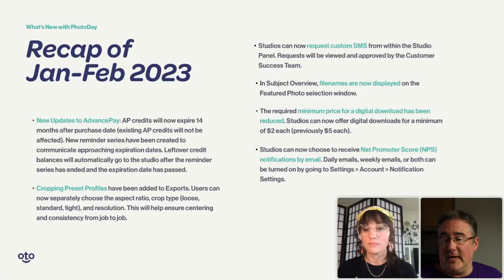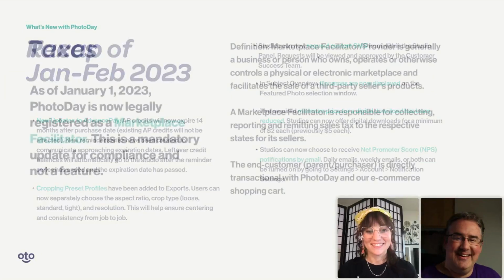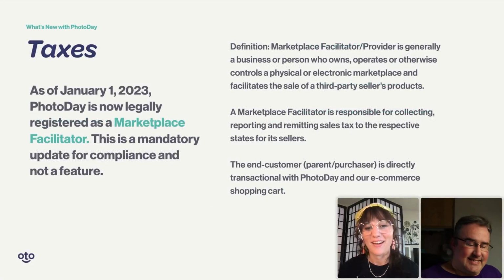And then you can now choose to receive your Net Promoter Score notifications by email. You can receive them daily or weekly. They're off by default, but you can go to your account settings and go to notification settings and turn on daily or weekly reminders. So anyway, we all love our NPS scores, right? All right. Taxes, go ahead.